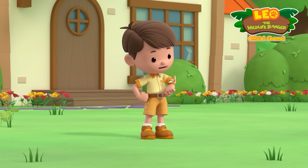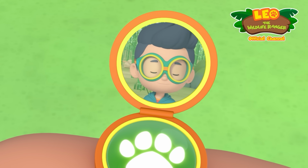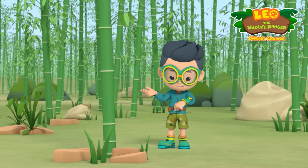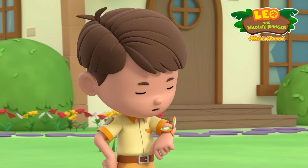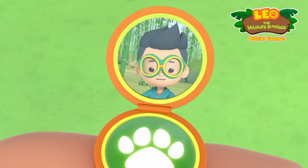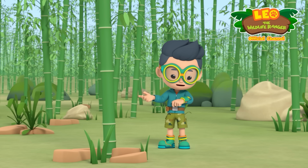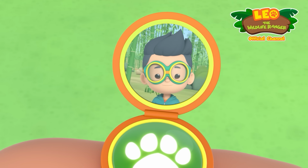Oh, hi, Junior Ranger Kai. What's new? Hi, Leo. I'm updating my smell collection. I've been collecting different smells of animals and plants to use as smell bombs. Wow, sounds awesome! It is! I'd like to add the smell of a red panda to my collection. We'd be glad to help. Cool beans! Thanks, Leo.